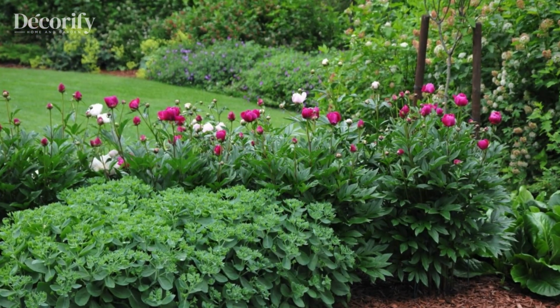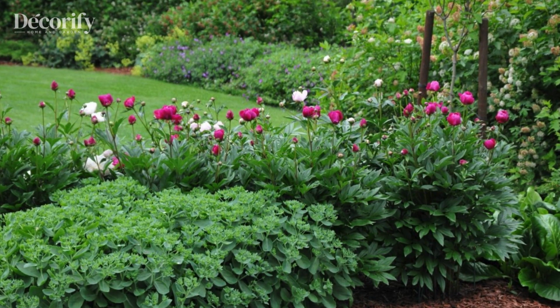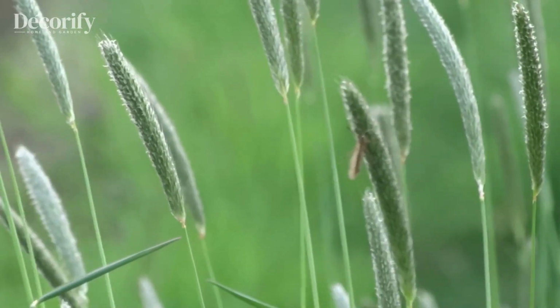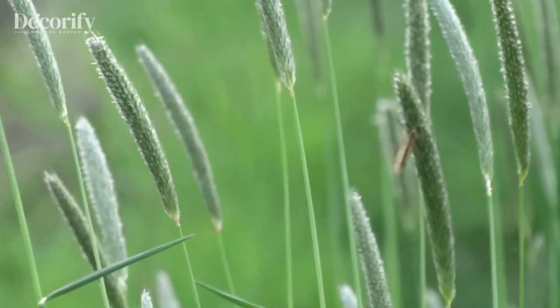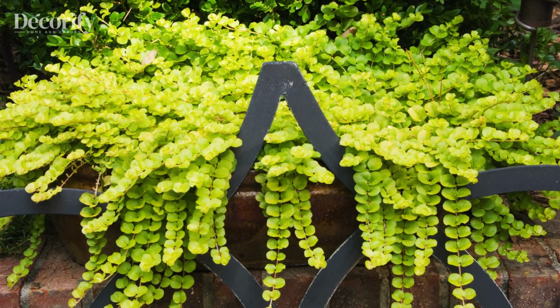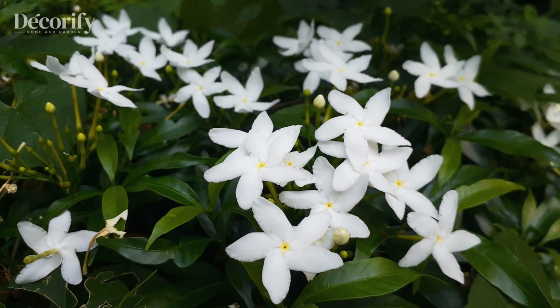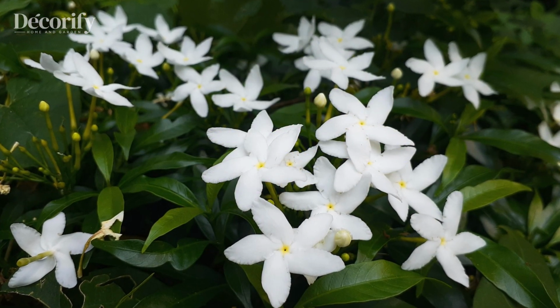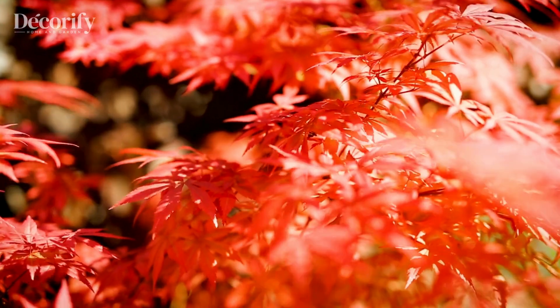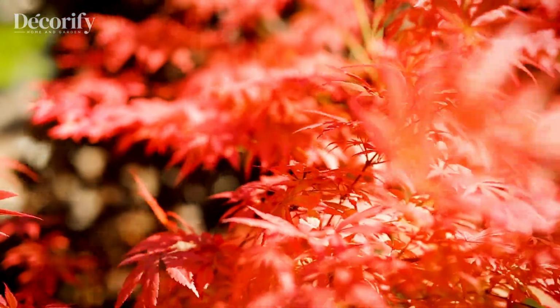Today, we're exploring the magic of plants, the fundamental elements that breathe life into any outdoor space, no matter how small. Join us as we unveil a carefully curated selection of 10 stunning plants that are sure to elevate your landscape design game and inspire your green thumb. Let's embark on this botanical journey together.